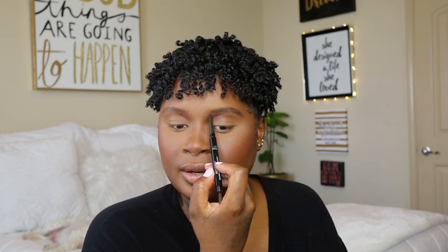But I love this one because it's easier to work with. Like, I didn't have to do all that brushing like I was just doing. And yeah, natural brow in like a minute and a half.